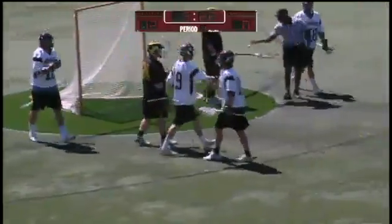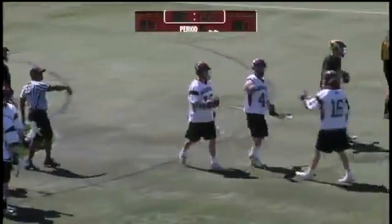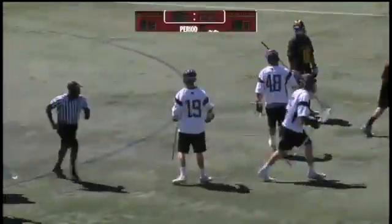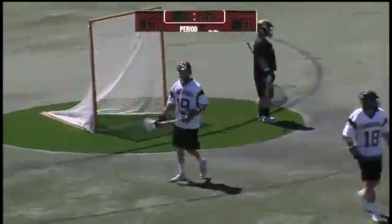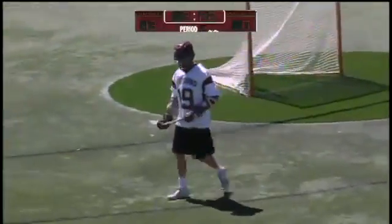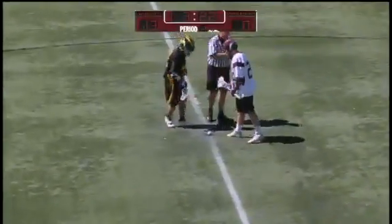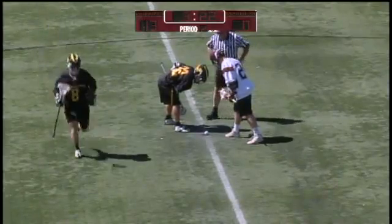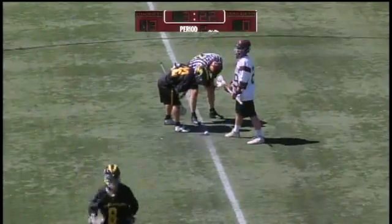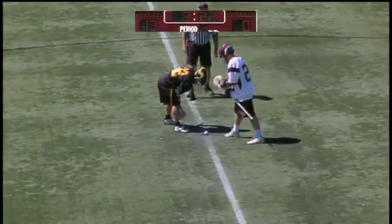Rich Lackland getting his 5th goal of this season. A behind-the-back beauty. 13-0 Roanoke. 3:22 to go in the second. The 31st goal of the season for the junior. And the 5th tally he has today, Nick.